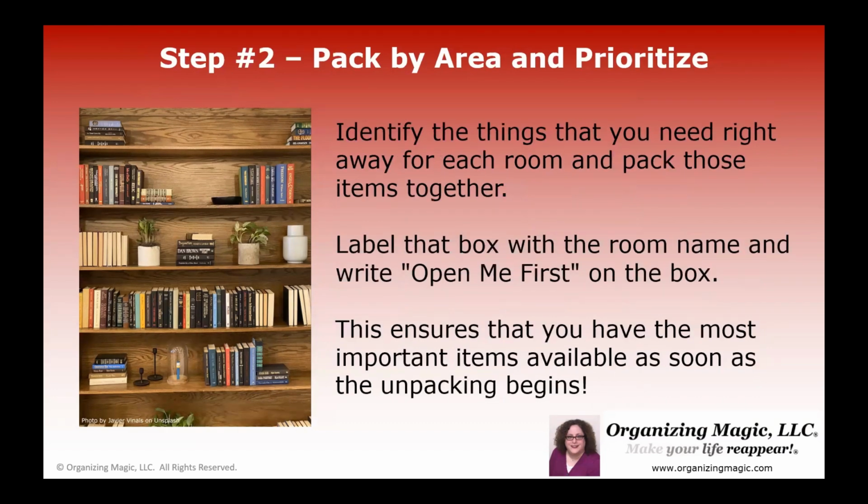So identify the things that you need right away for each room and put those things together. And you want to write something like open me first on those boxes and make sure you label the box with the room name on them always.